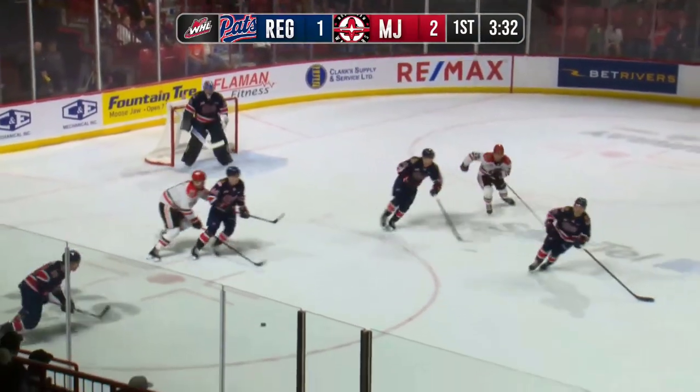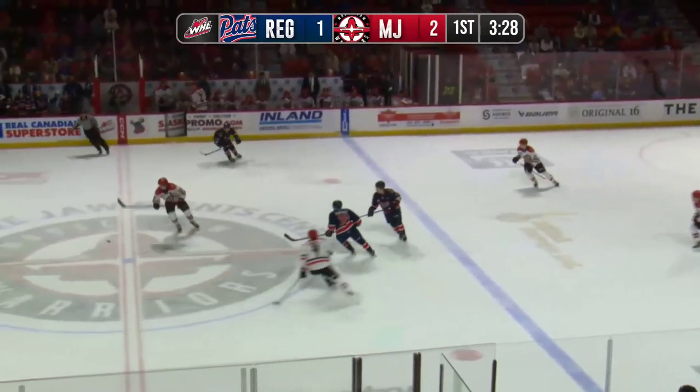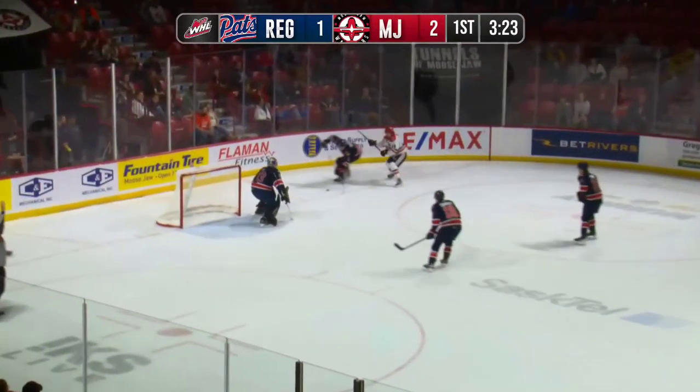His skating form is pretty good. At this level, he has the speed to catch up to the play and also to separate from the opposition and create chances. Here, he tries an in-stride release that the goalie deflects to the back wall.